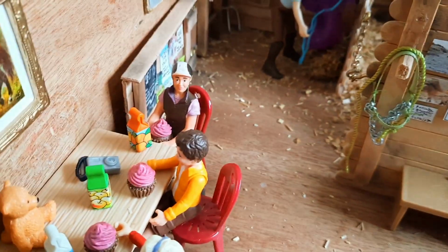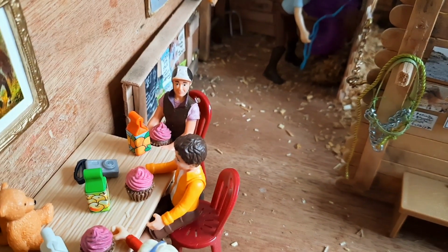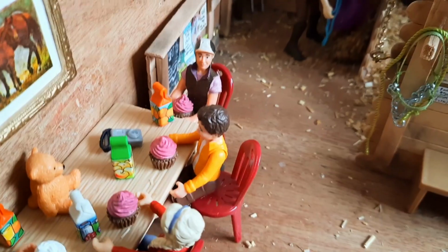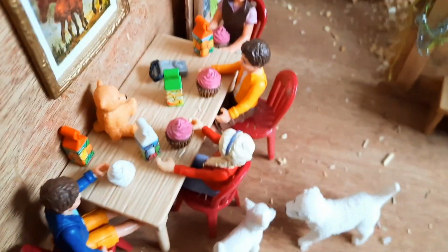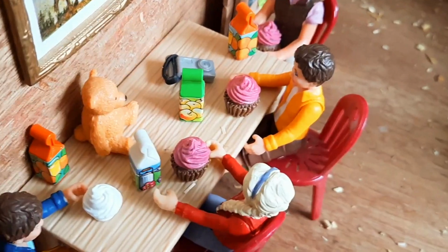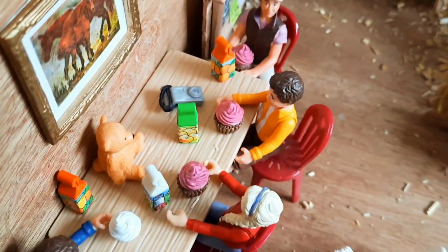And I think Abigail particularly is quite offended about it, because you know how she feels about cupcakes. She absolutely loves them. They are literally her life. And so it's pretty much food on the table. We have someone's teddy bear there. We also have a camera.